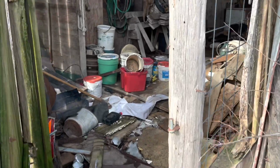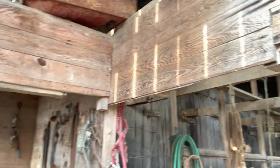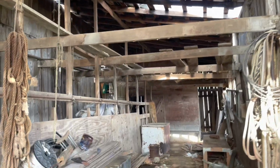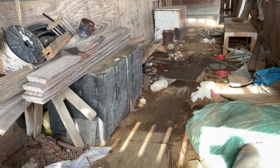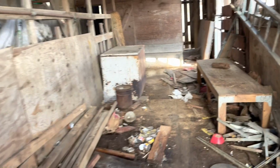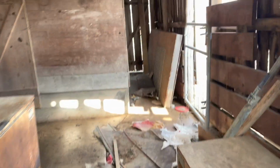Like Peggy explained in episode 2, this is a stock barn that was built in the 40s. Over time, the roof's been let go, and so a lot of water has done damage. I've been doing a lot of clean out, believe it or not. In this area, there were 60 tires that I had to pull out and take to the dump. Jake loves the barn cats a little too much.